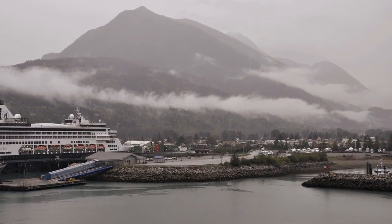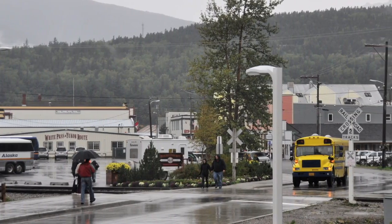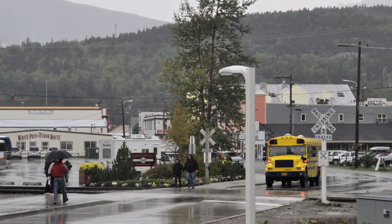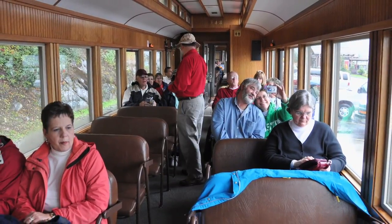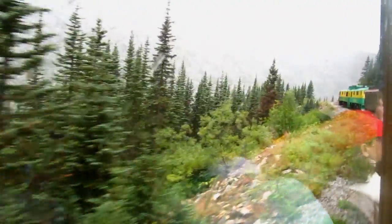Our first port of call was a small village called Skagway. Unfortunately, there were heavy rains, so we didn't go into town to any local yarn shops. We did, however, manage to board an old train to see the trail from the gold rush days up to the Canadian border.